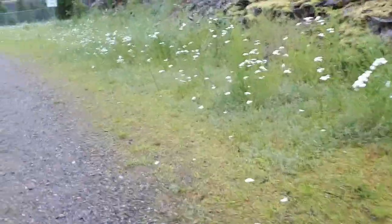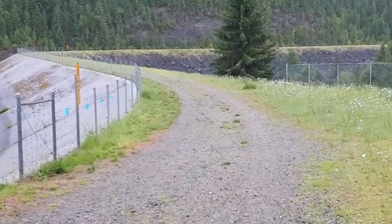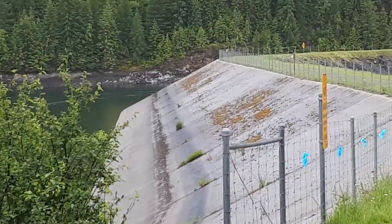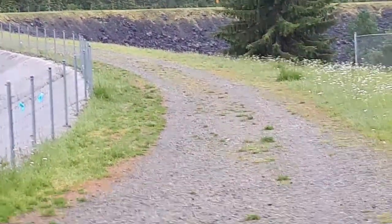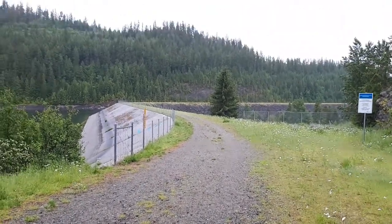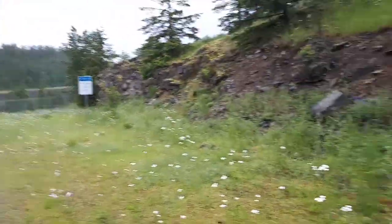We'll check out this here. We'll stop here. No, just zoom in. Right there. So that's basically it for here. So this is zooming in over here so you can see what this looks like right from here. But yeah, so there is what it looks like.